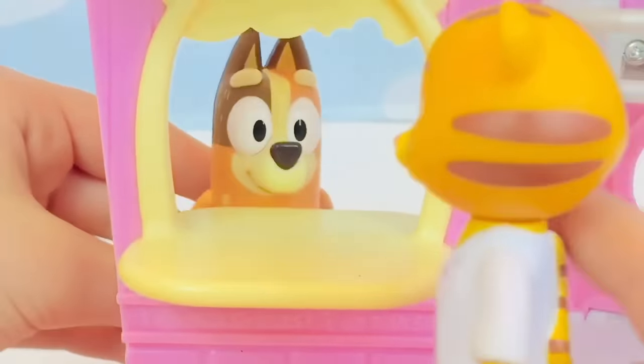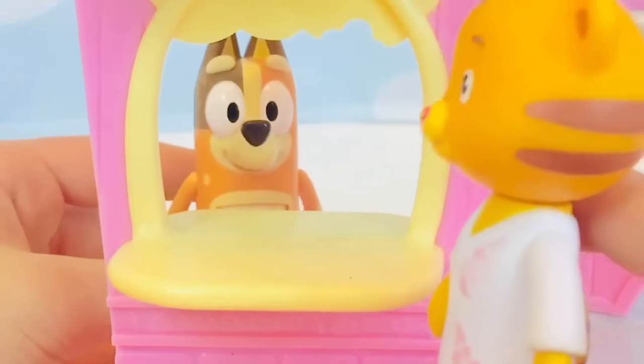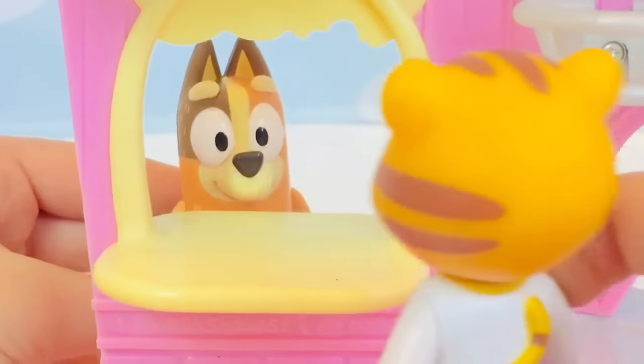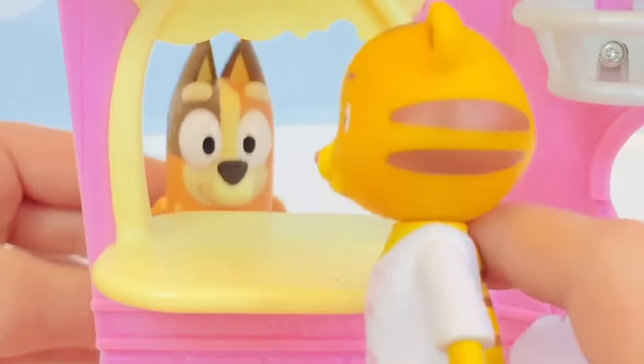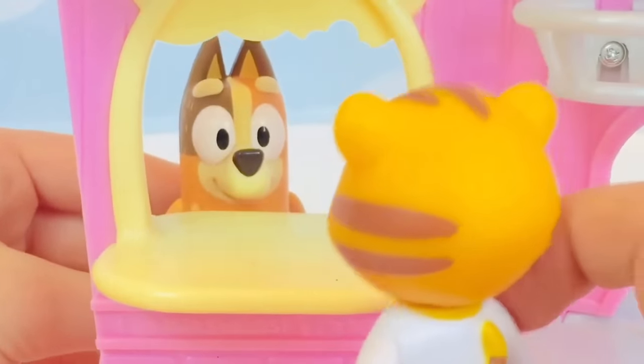Have you decided? Yes, we have. Thank you very much. Oh, and before we order, are you Bluey's mother? Yes, I am. Oh, well, so good to see you. So good to see you, too. Anyways, back to the cupcakes. We're going to take two vanilla and two strawberry.